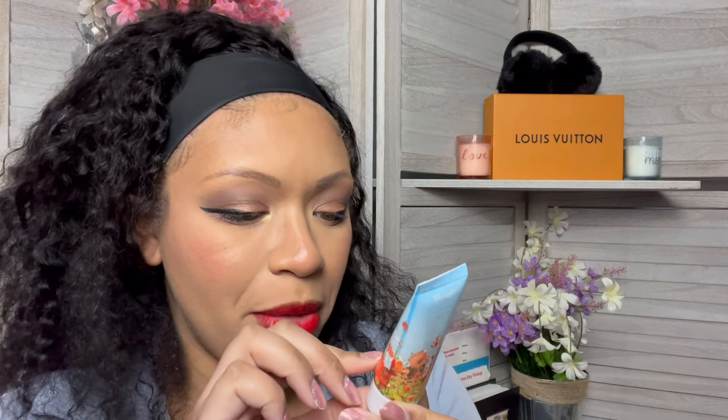Reaching into my little bag, the first thing I'm pulling out is my memoir. I don't know what that says because it's all like handwritten. Let me read it back here. Memoir Archives. Okay, that's what it says. A body lotion. Wild flowers. Field. Y'all, I'm so sick of little hand lotions.